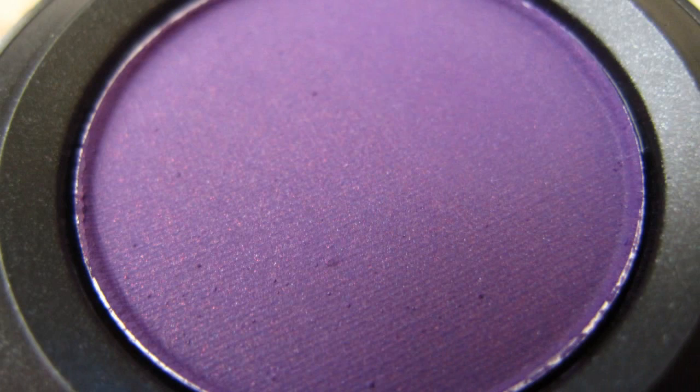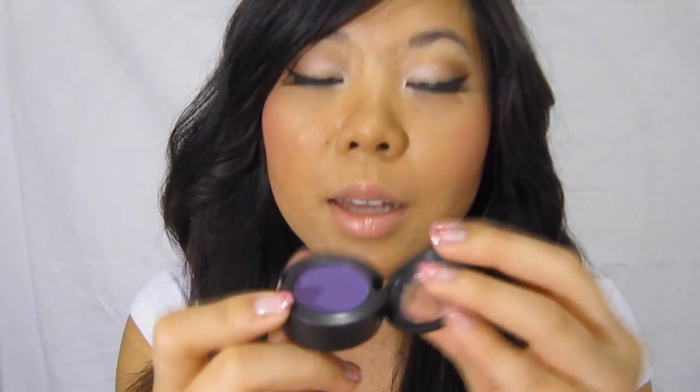If you can see, you probably can't. But I'll show a picture of that. I did most of these swatches with Q-tips, but then I'm touching them anyway. And this color payoff is okay. It is a matte, so mattes don't come out very well.